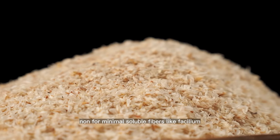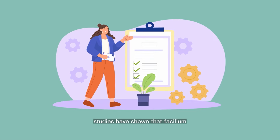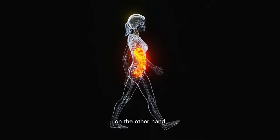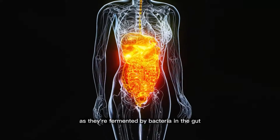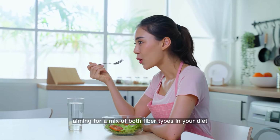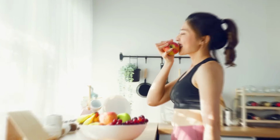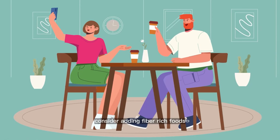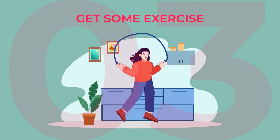Non-fermentable soluble fibers like psyllium are the best choice for treating constipation. Studies have shown that psyllium is 3.4 times more effective than insoluble wheat bran for constipation. On the other hand, some fermentable soluble fibers can be ineffective as they're fermented by bacteria in the gut and lose their water-holding capacity. Aiming for a mix of both fiber types in your diet is essential to prevent constipation. Women should aim for 25 grams of fiber daily, while men should aim for 38 grams daily. So next time you're feeling blocked up, consider adding fiber-rich foods or supplements to your diet to get things moving again.